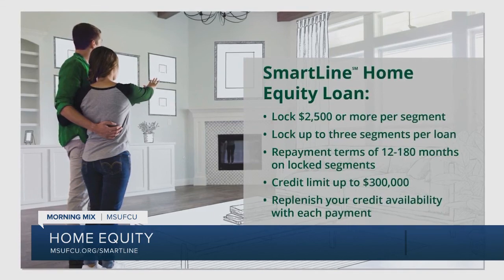Love that idea. SmartLine home equity loan. Thank you so much for the information, Deidre. Appreciate the time. Glad to be here.